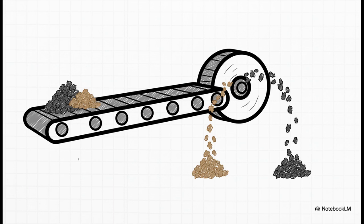You just drop the crushed ore onto a conveyor belt that has a magnetic roller at the end. The magnetic mineral particles, they cling to the belt for just a split second longer and fall into one pile, while all the useless gangue just falls straight down into another. So simple, but so effective.